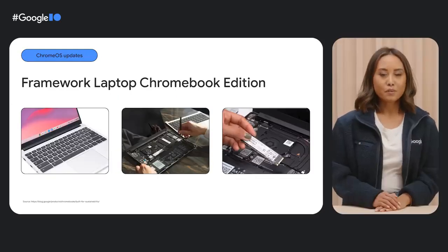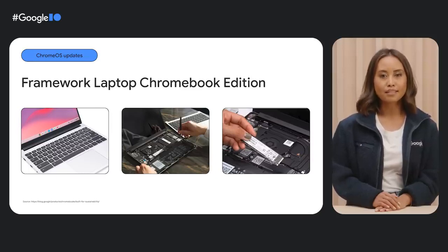The Framework Laptop Chromebook Edition is another powerful option that's great for developers and multitaskers alike. People love this customizable laptop that's built with sustainability in mind and made of 50% post-consumer recycled aluminum. ChromeOS comes in desktop PC form factors too.